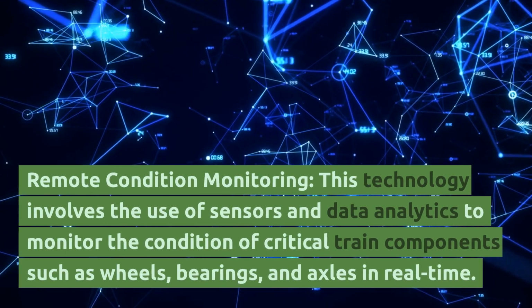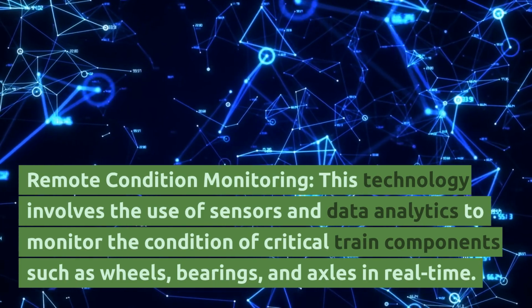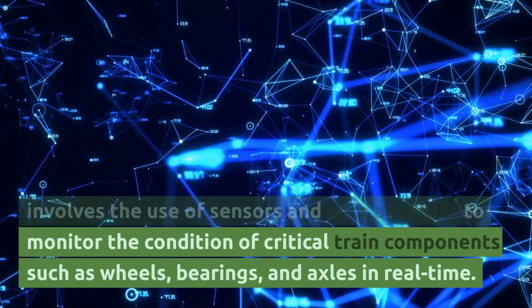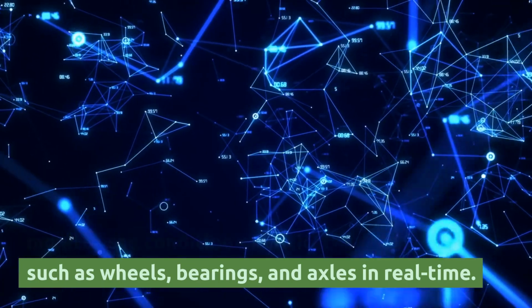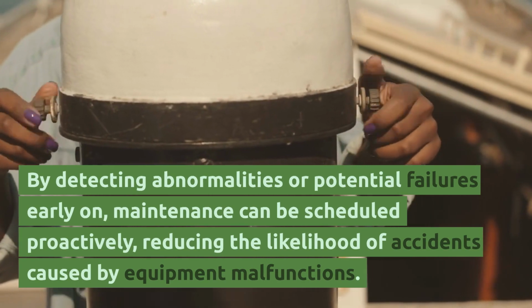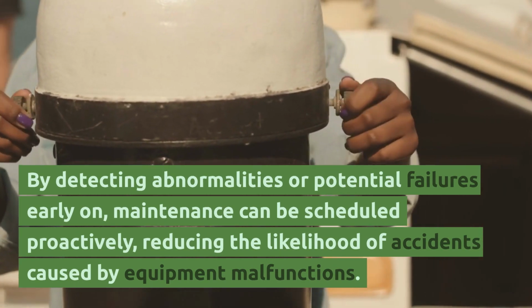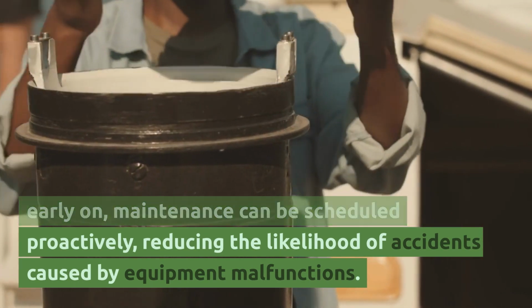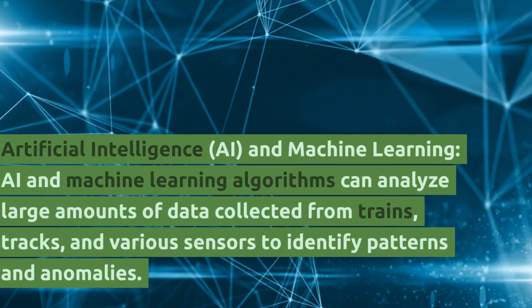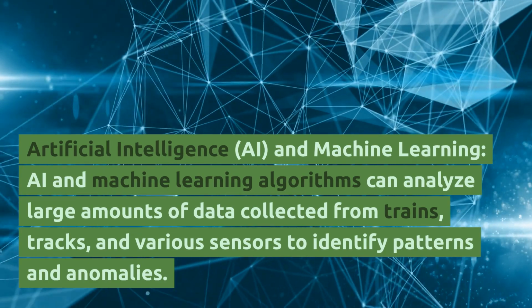Remote Condition Monitoring. This technology involves the use of sensors and data analytics to monitor the condition of critical train components such as wheels, bearings, and axles in real time. By detecting abnormalities or potential failures early on, maintenance can be scheduled proactively, reducing the likelihood of accidents caused by equipment malfunctions.